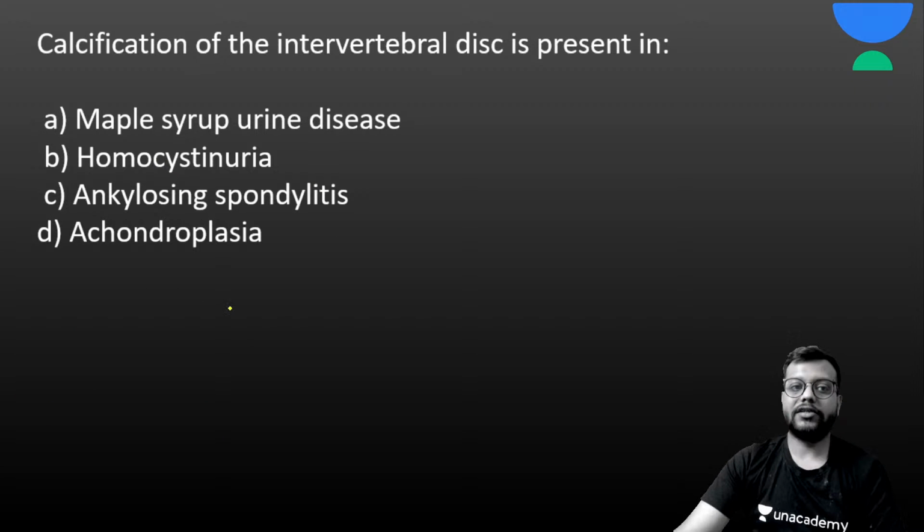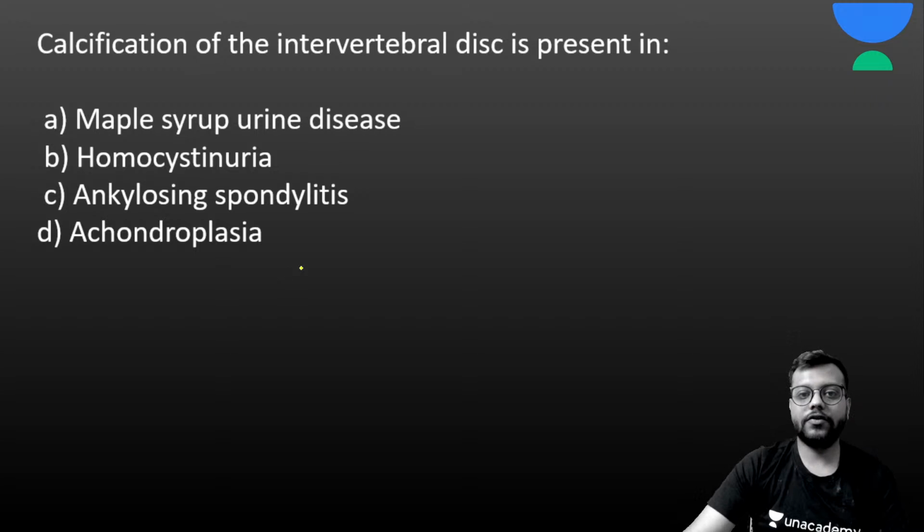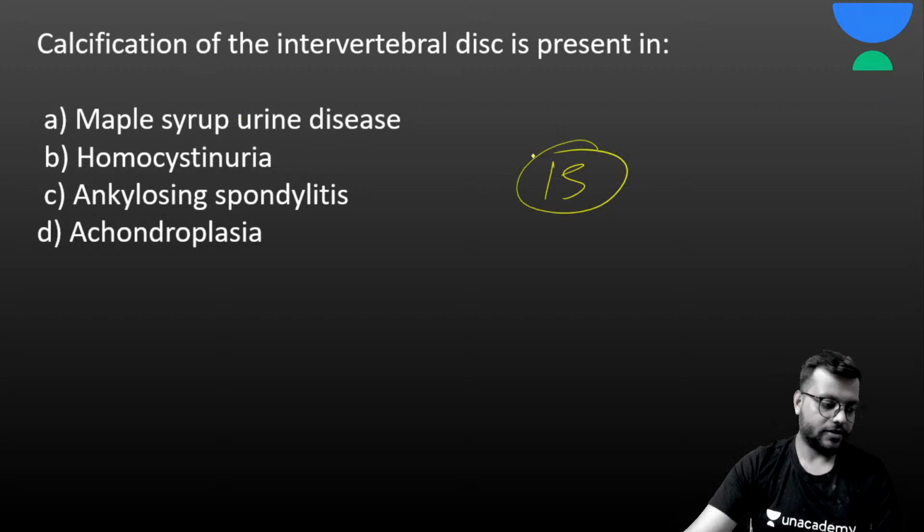Now the next question is: calcification of the intervertebral disc is present in. Here are your 15 seconds.